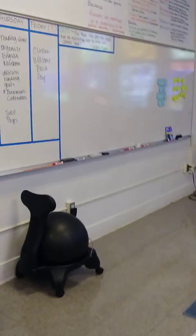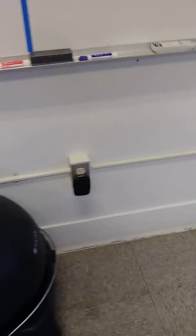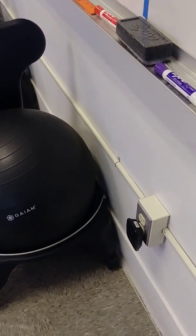The way that I keep my attention from wavering is that I have a doorbell plugged into the front of the room, so that is my attention grabber, and it is awesome because then I don't have to yell.